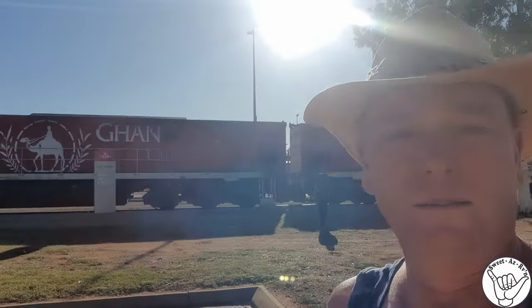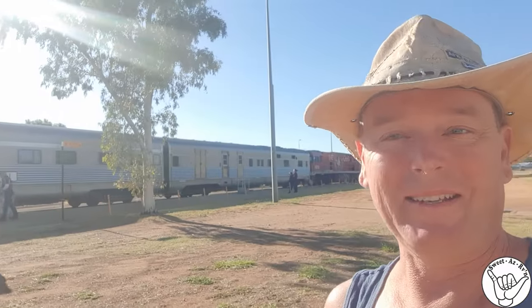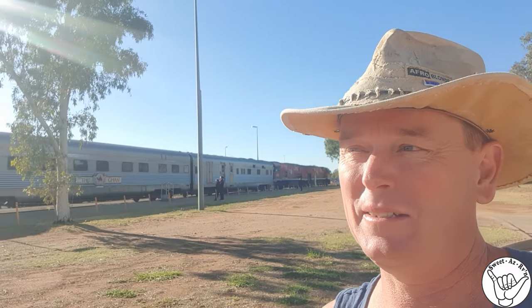Well, there you go, got here in the nick of time just to catch the Ghan coming on into Alice Springs. Been one of me bucket lists. Never thought I'd get the opportunity to actually see it come on in. Honestly, wanted to be waiting on the pier for it, but look at that, way longer than I expected.